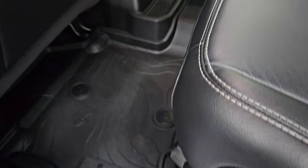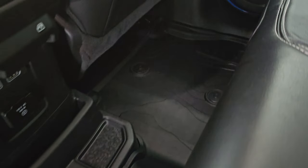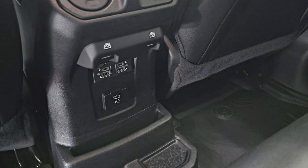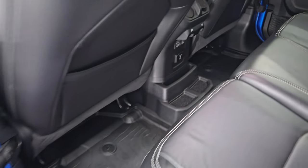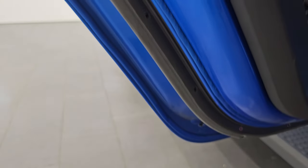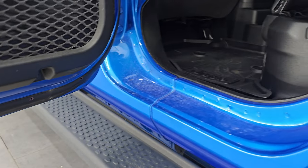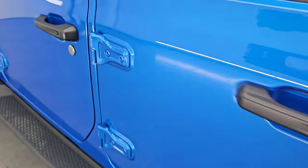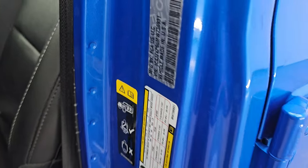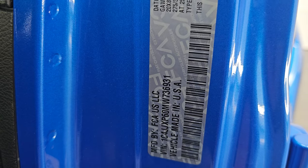Has the topographical all-weather floor mats back here, two USBs, two USB-Cs, and 115-volt, 150-watt plug-in. Child safety locks on the back doors, and the inside and bottoms of the doors all look really good. And I want to show you, no Canadian Jeeps here.